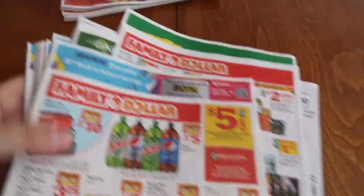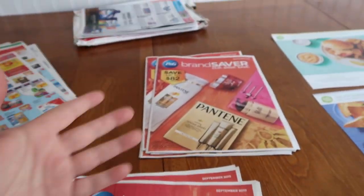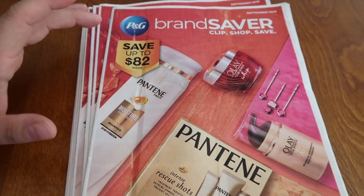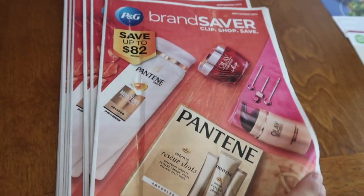Now let's look at my absolute favorite insert, which is the P&G. She sent me 10 with Tide and then 5 without. She always throws in extras. She's so nice. But for the purposes of this video, we're gonna look at the insert with Tide. This might be in a limited amount. If it's the inserts without Tide, you're just gonna have to factor in that that one page is not included. So this is the September P&G.